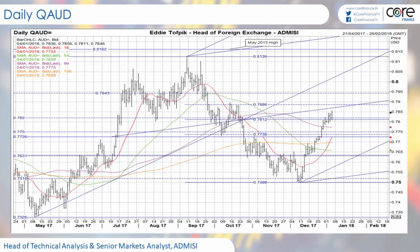Is this clearer? Oh, it's a lovely one. You look at these things and you think, isn't it a lovely chart? And it is a lovely chart. It's the second close last night over this key 50% Fibonacci level at 78.12. We are now moving up to test the center tine of the pitchfork. That's at 78.70. The line that's above it, it's sloping slightly upwards. It's nicely moving up. There's nothing wrong. It's above all the moving averages. All of them are either flatlining or heading higher.